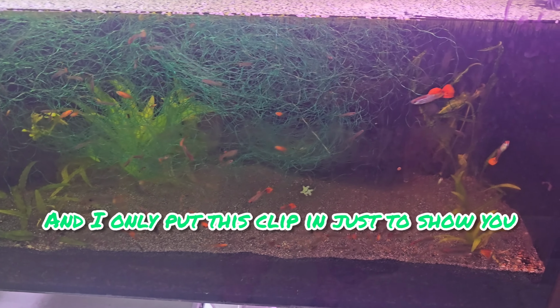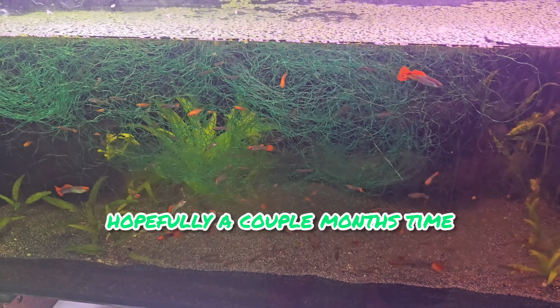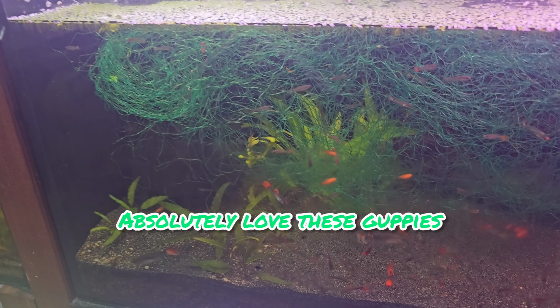And I only put this clip in just to show you how cool these Cobra Kai guppies are. There's lots of them coming through, hopefully a couple months' time. They are ready to rock and roll through the shop. They are gorgeous fish. Absolutely love these guppies.